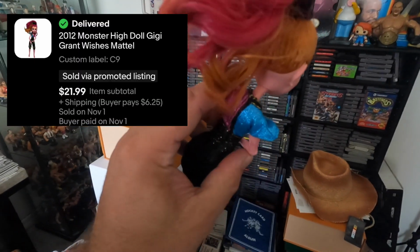So we end up getting $21.99 plus shipping. I love selling these Monster High dolls. They're great sellers. Same thing with LOL dolls, they do really well. Brats do good. So keep an eye out. They're usually mixed in with the Barbies, and you can usually get it for like $1 or so at yard sales.